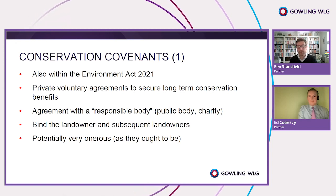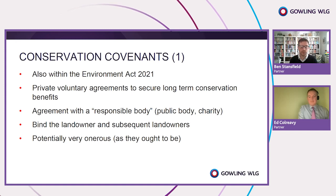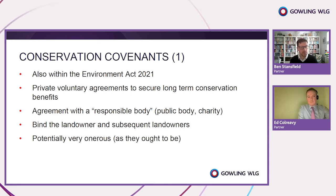We don't know entirely what the criteria for being a responsible body are. And so no one's come forward and said, yes, I will be a responsible body, please sign me up, I will start receiving the benefit of these conservation covenants. Again, cynical Ben says, well, are we going to find that local bodies, local nature groups apply to be responsible bodies? Perhaps people who don't have as much familiarity with enforcement as a local planning authority would have.